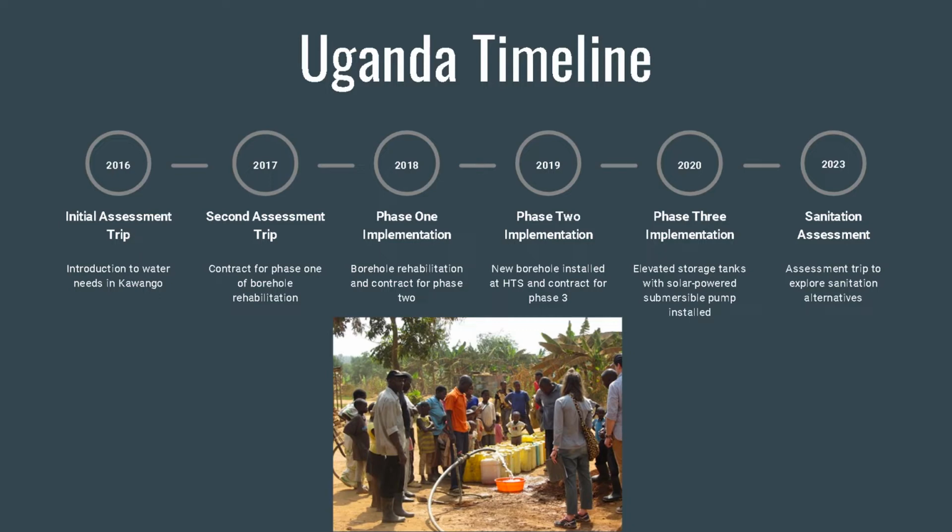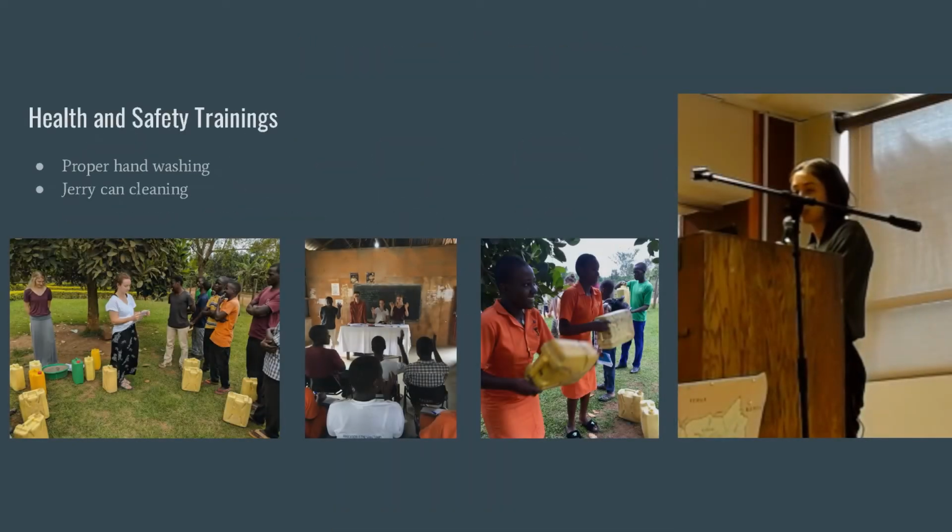And then in 2020, most recently, just right before the whole pandemic, the team installed a solar-powered submersible pump that fed into 2 elevated storage tanks. So with these storage tanks, they were able to install some spigots in the kitchen and near the restroom so that they could wash their hands. And then fast forward to 2022 and 2023, we are actually working on sanitation. So we're done with all of our water projects, and we are looking to assess their sanitation situation.